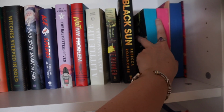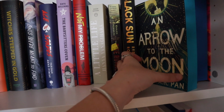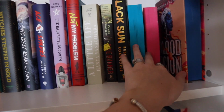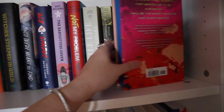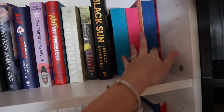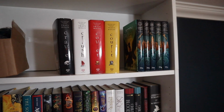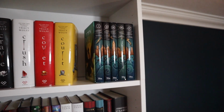Y'all, I know it sounds like I haven't read any of the books on my shelf. I swear I have. Anyway, so Arrow to the Moon, that was a Fairyloot. Afterlove, also Fairyloot. Have not read it. Blood Scion, I started this book and I stopped reading it. Not necessarily a DNF, I just wasn't in the mood. And then coming over from that, we have Lore Olympus. And then on this top shelf over here, honestly, this is not really finalized.